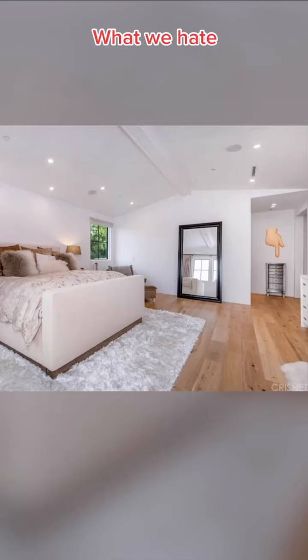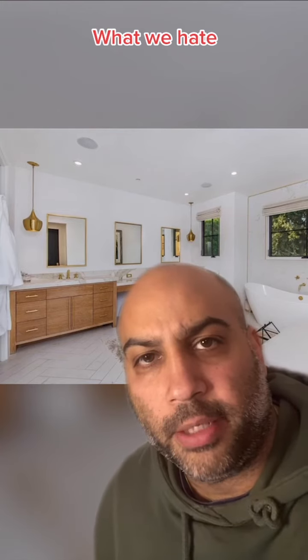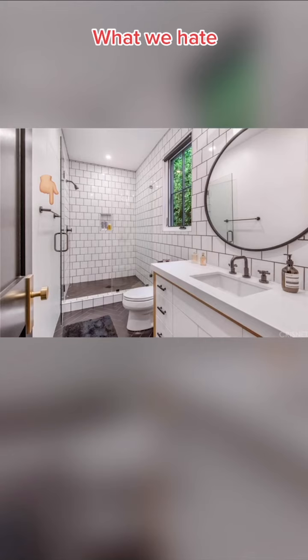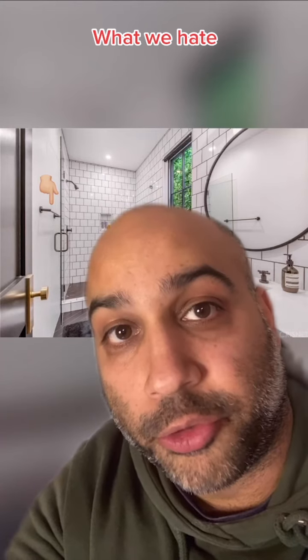In the master, we hate how lonely this jewelry armoire is. We hate the lack of lighting in the master bathroom. We expected a lot better makeup lighting from you, Tati. We hate the location of this towel rack behind the door. How are you supposed to open the door and get your towel without getting the floor super wet?